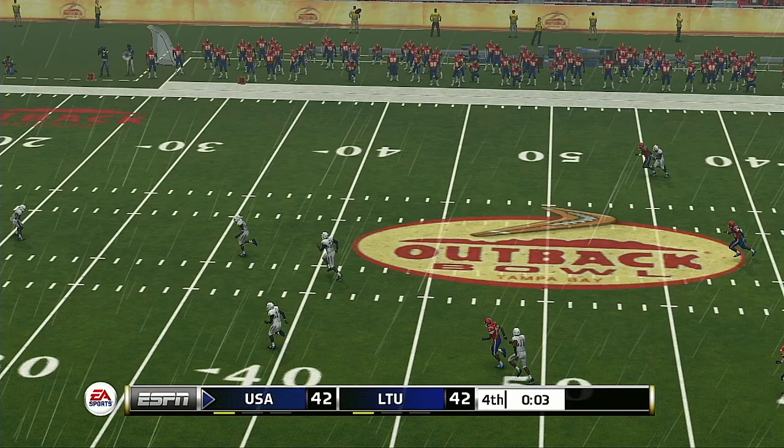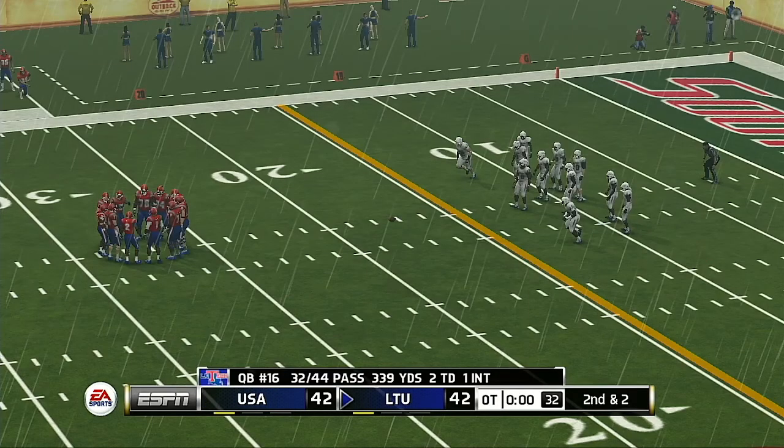And here we are. We played four quarters. We still don't have a winner, so we go to overtime. Zips it to the back. Tackle at the 17. That's good for a gain of 8 yards. That makes it second and 2. From the 17-yard line, it's second down.